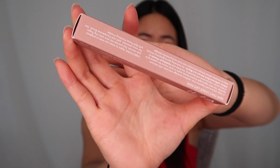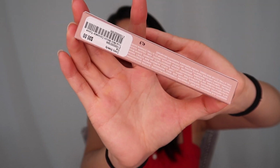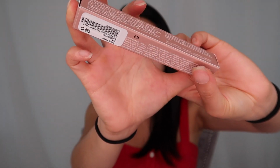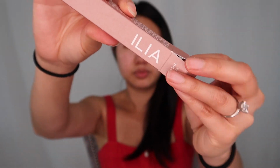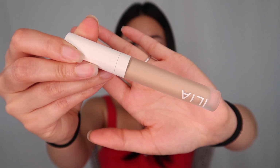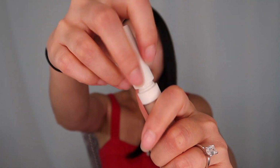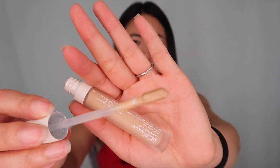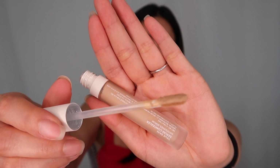And then the next thing I ordered is the Ilia True Skin Serum Concealer. Smoothing, brightening, stabilizing vitamin C, and mastic. A clean, silicone and fragrance-free medium coverage concealer with skincare benefits. The ultra lightweight formula blends easily to help reduce the appearance of dark circles, discoloration, and blemishes. Enriched with stabilized vitamin C, Albizia Julibrissin bark extract, and mastic. The hydrating and brightening formula helps to increase cellular energy and protect skin from environmental damage. This retails for $30. And I got the concealer in the shade Yucca.